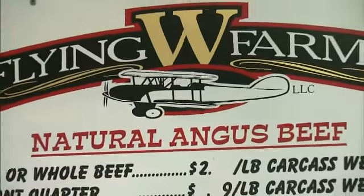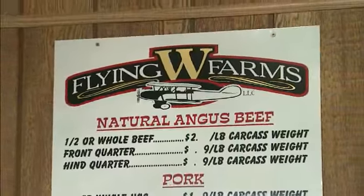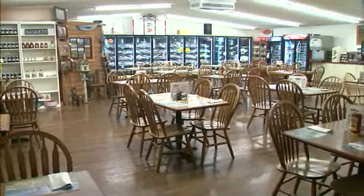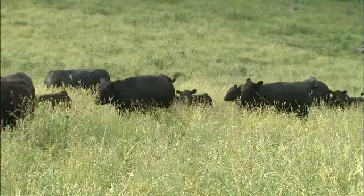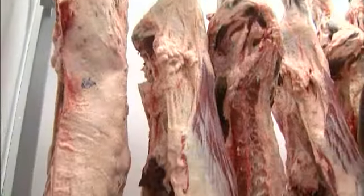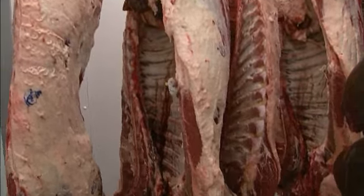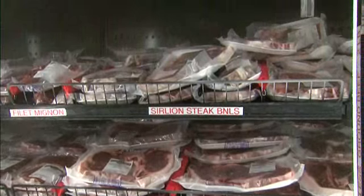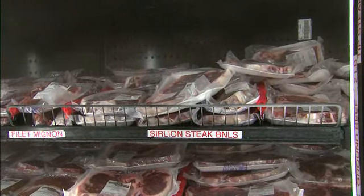Flying W Farms prides itself on pasture-to-plate beef production, which Rick markets directly through the farm's store and restaurant. We offer a natural Angus beef product, which starts as a calf on the farm and gets raised and processed in our commercial processing facility, and we offer those natural Angus beef products to our customers along with other meats.